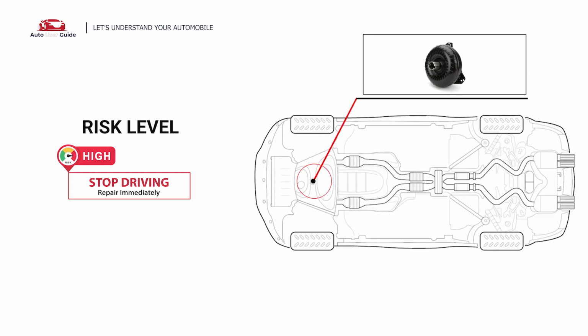This engine code indicates a problem with the electrical circuit controlling the torque converter clutch, specifically that the voltage is higher than expected. This can lead to various issues, including improper shifting and a check engine light. Under this circumstance, stop driving and repair your vehicle immediately.